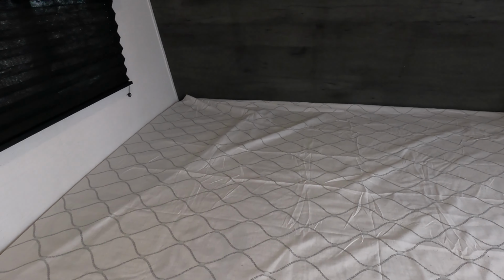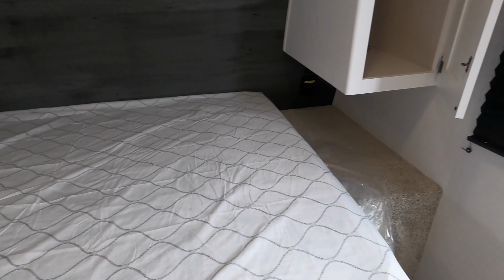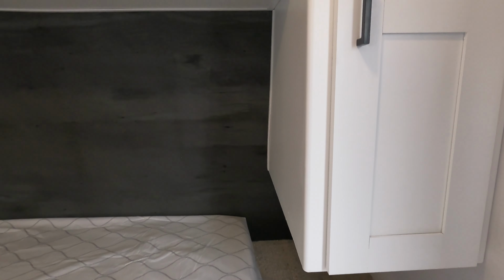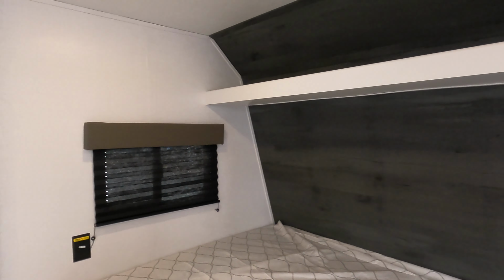And here's the bed up here. Hanging storage on one side. Spot for whatever you'd like to plug in there, CPAP springs to mind.